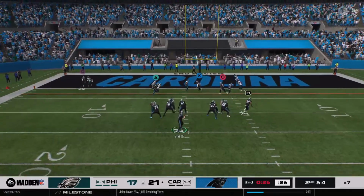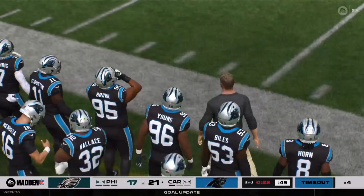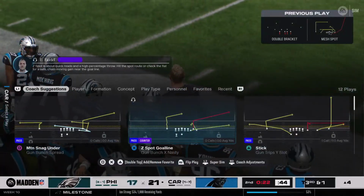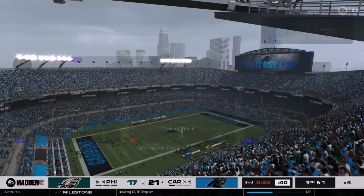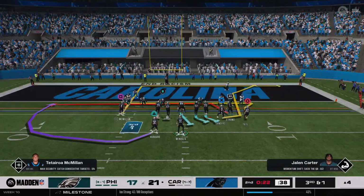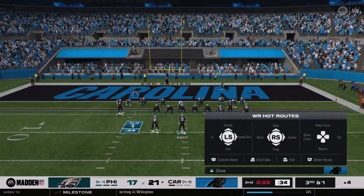Ready. Back to the air one more time. Oh, he couldn't set his feet, but he completes it anyway. Now a timeout for Carolina. That's going to be their 2nd as it comes to 22 seconds remaining till halftime. It's going to be 3rd. They need 1. Here we go. Black 40.